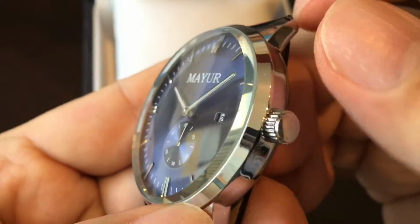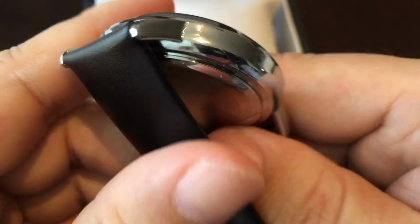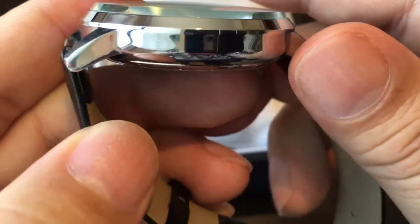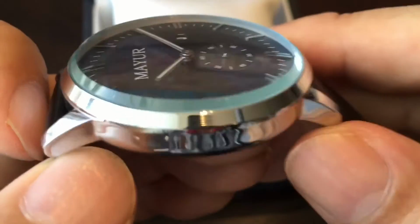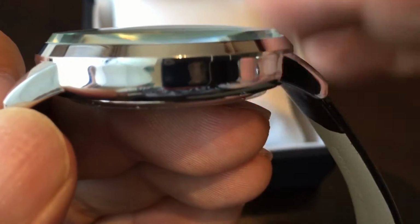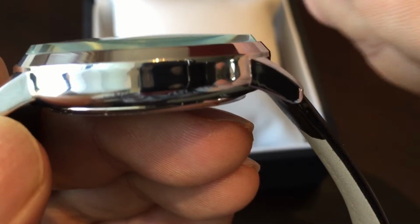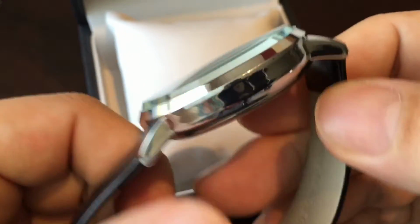It snaps in pretty positively. The case itself is stainless steel, it appears to be. Very finely polished, polished all the way around, highly reflective. You can see me, hey, what up? And then a deep sloping bezel right around here. What's interesting is this bezel cut is almost 45 degrees. And I'll use the background here.